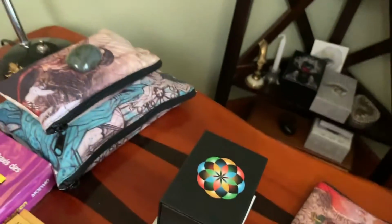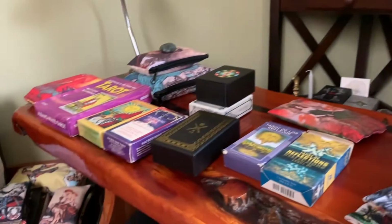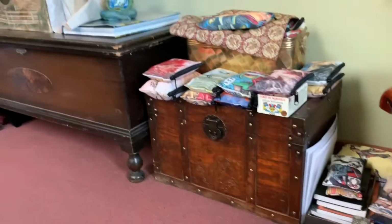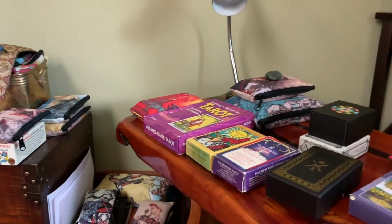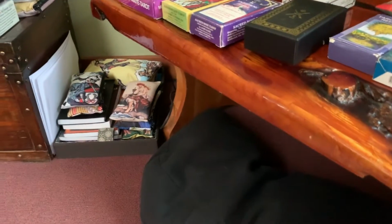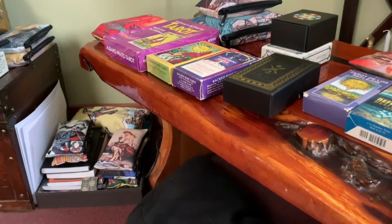Okay, guys, that's behind the scenes at Lisa's lair. That's the cushion that I sit on when I'm filming. So, you know, this is me. I'm typically kneeling when I'm here, or sitting. So there you go.